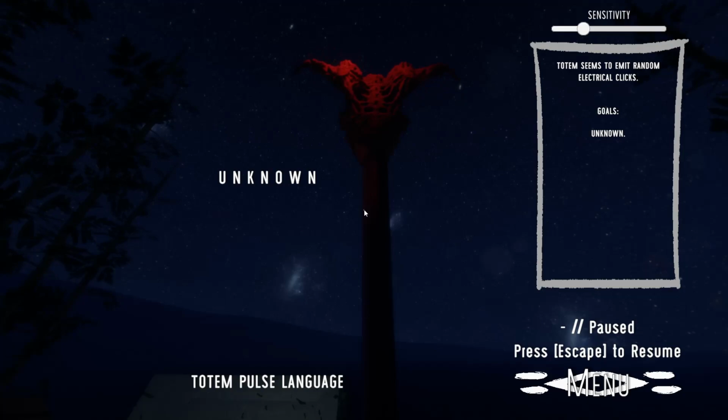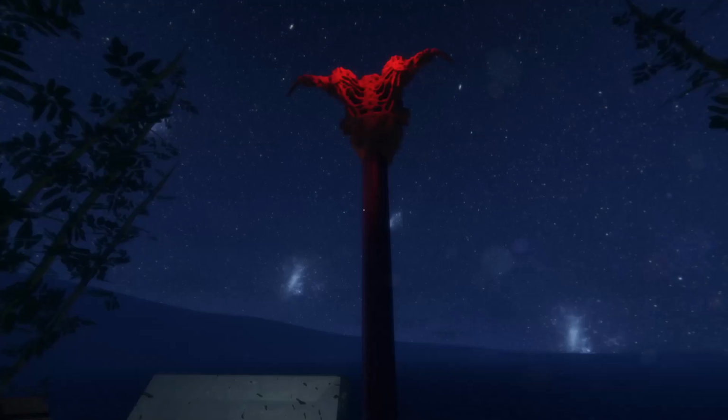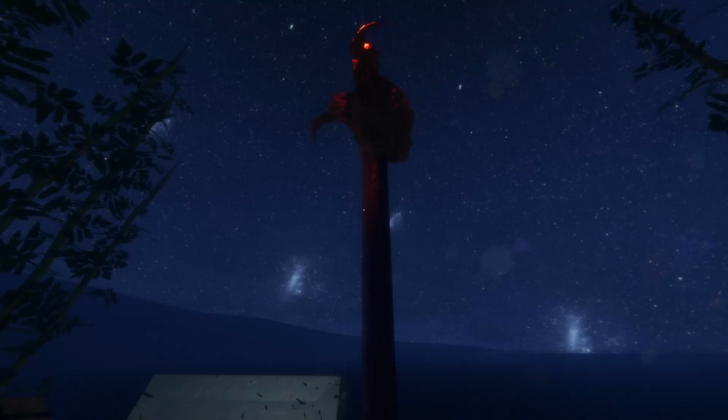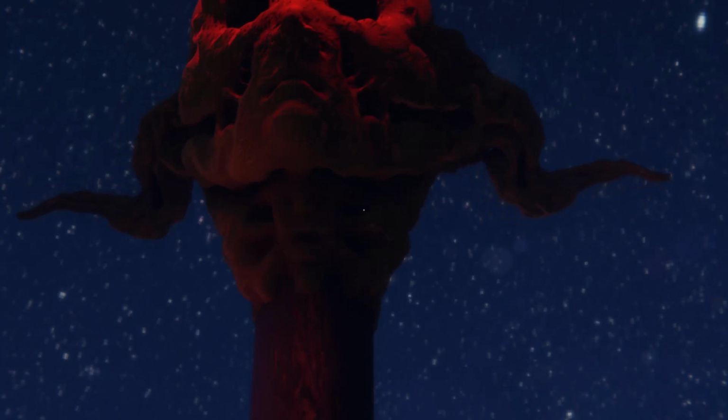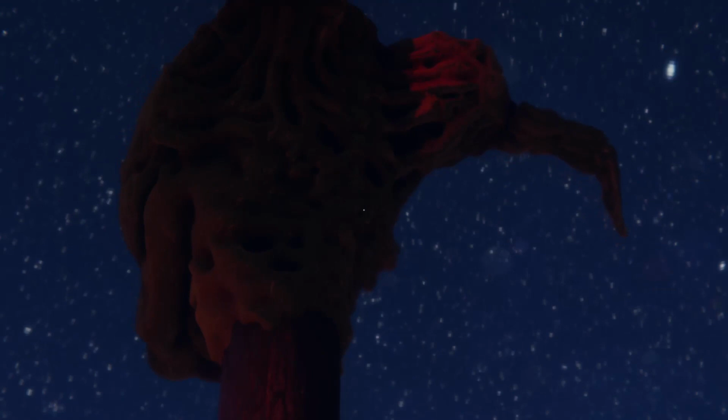Yeah, I have no goals. I didn't know I could zoom in. Oh my god, just look at that. Also, that's not rectangular. Or maybe he said regular. He said regular telephone pole, not rectangular telephone pole. God, that's so cool! Oh my goodness, I can't get over it.